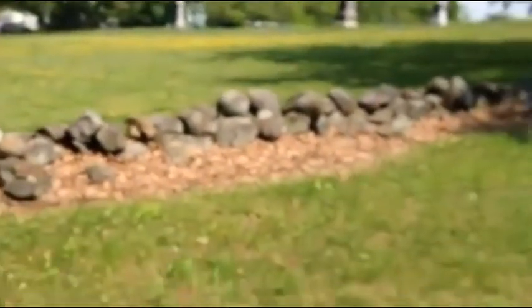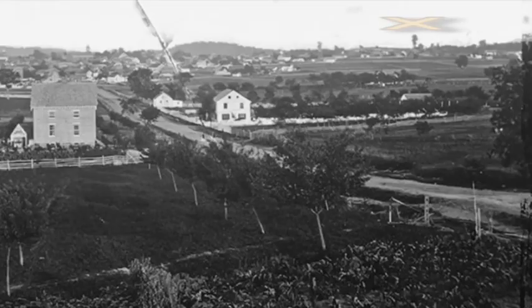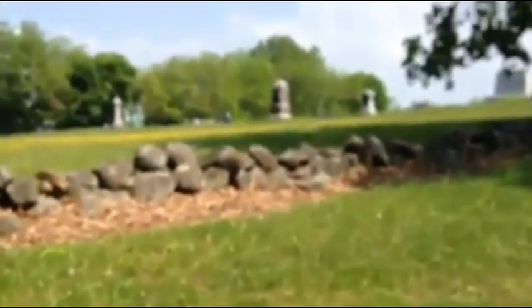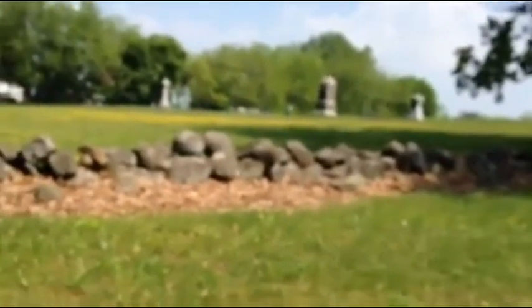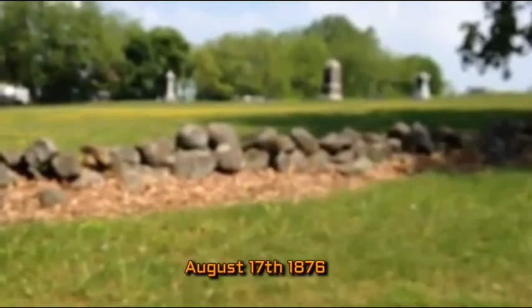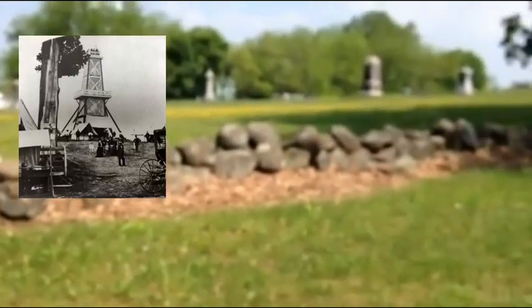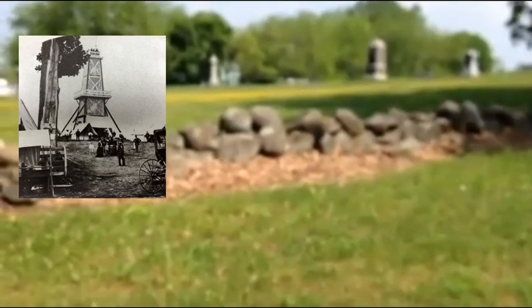Now, a little bit about this tulip poplar tree. It was very well known and seen through the town. Again, photographs that were taken in 1863 all the way up to 1876 showed it. Now, a little bit about the tulip poplar tree's demise. On the night of August the 17th, 1876, a severe thunderstorm that was about 2 hours long hit Gettysburg.